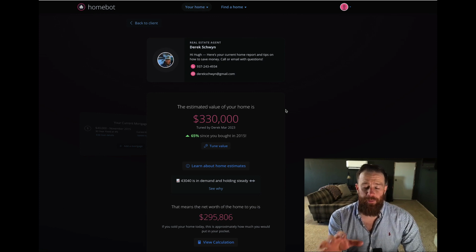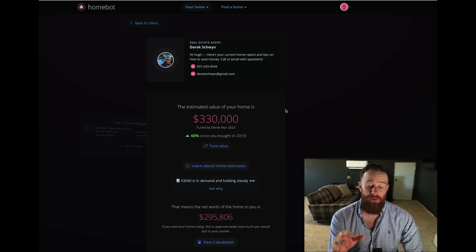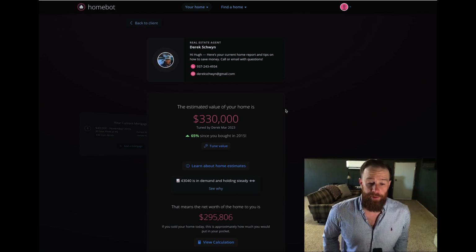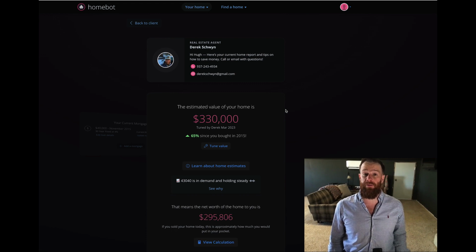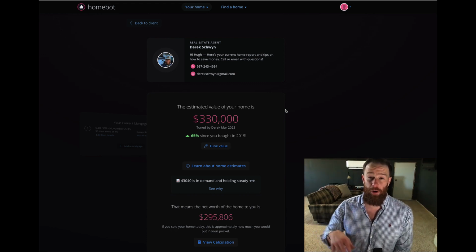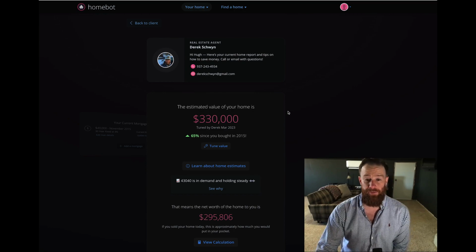Hey guys, so Homebot right now is one of my favorite tools to send to clients, especially when it comes to internet-based things. It's simply built to help you better manage the wealth you have in your home. At the end of the day, 83% of people retire only having the equity they have in their home as their retirement wealth. So helping improve whatever that number might be for you, or just helping you in the place you call home be in a better position, whatever that might be for you.